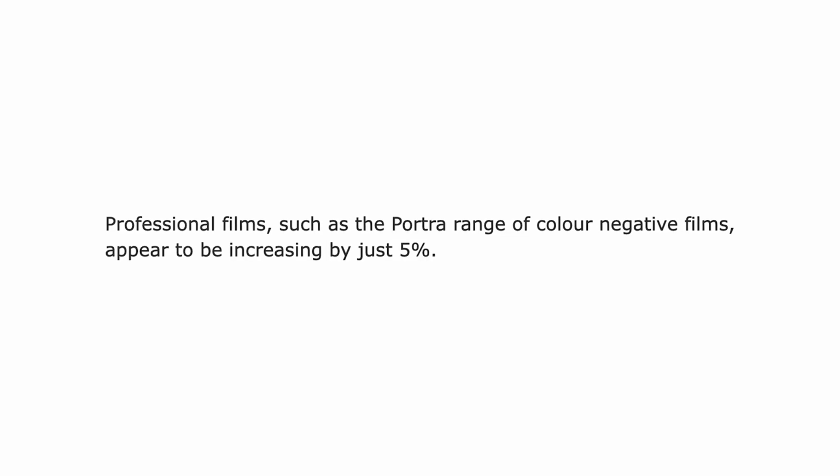Thankfully, the professional line of Kodak film, mainly the Portra lineup, is going to be increasing by only 5%, which, to me, all things considered, when you think of Kodak prices rising, I instantly think of Portra. So 5%, honestly, I'll take it.